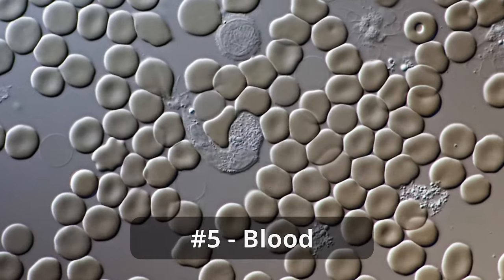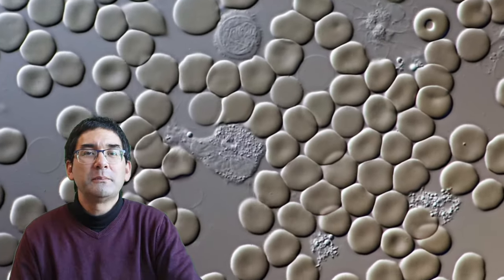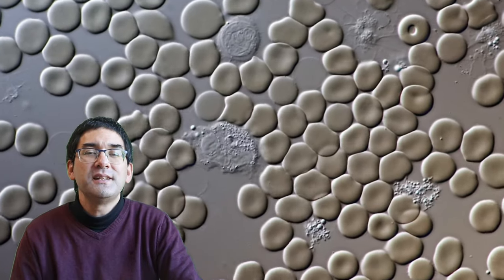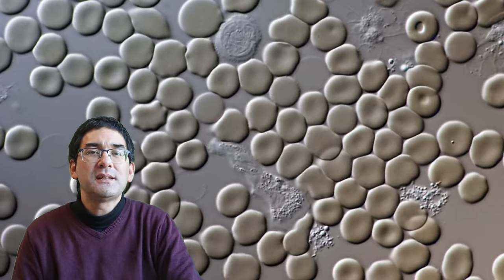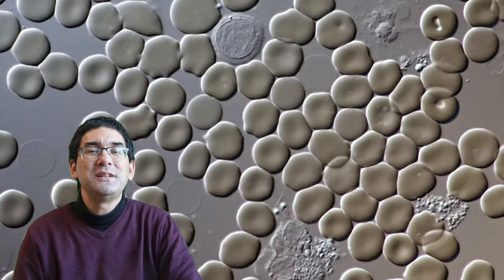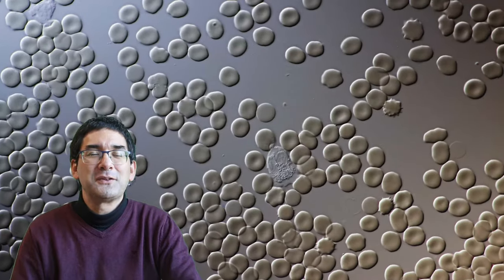Number 5. Blood. The round disc-shaped cells, these are red blood cells, and they carry oxygen, but there are also white blood cells that fight diseases. Some of the white blood cells move around like an amoeba, and if you're lucky, then you can also see some of them engulf and eat up other cells.